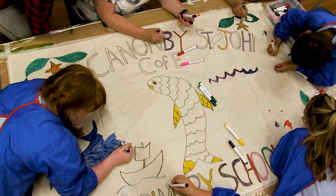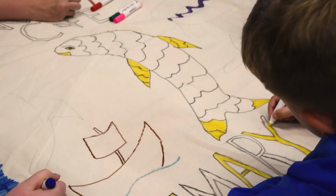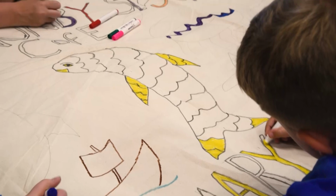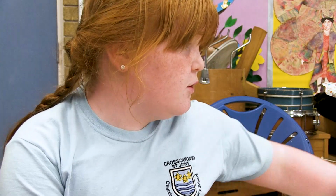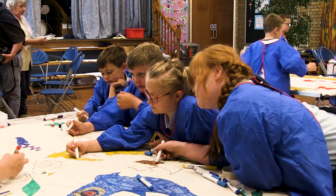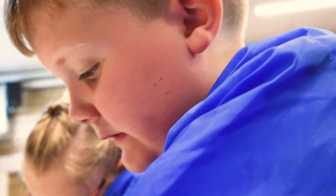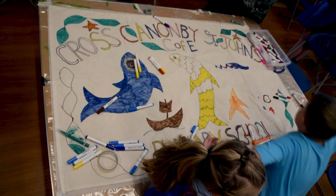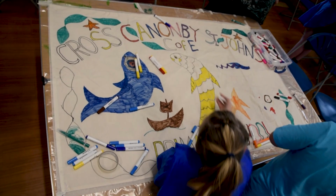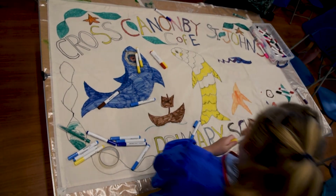We have done a shark. That's a golden herring, not a ship. We've written our school on the top of the banner and the bottom. And we've got monsters and jellyfish. Do you care about saving the ocean, or are you not bothered? I do care about it because the sea creatures need a place to live.